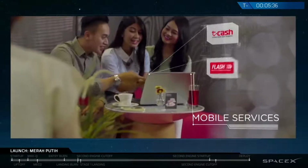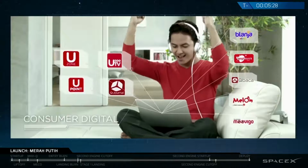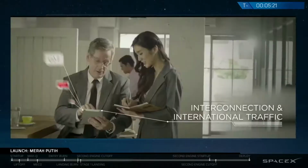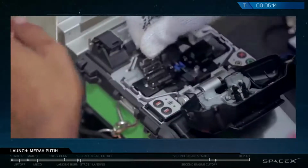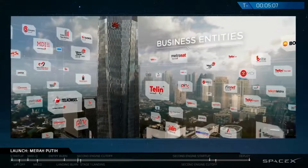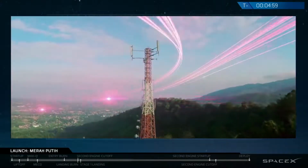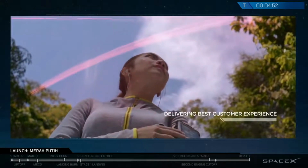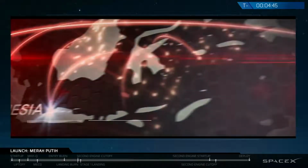Mobile services, fixed services, consumer digital, enterprise digital, interconnection and international traffic, and network infrastructure. Telkom's Digital Times services, supported by the synergy of business entities, with state-of-the-art technology and the widest coverage. In order to realize its vision, mission, and strategic objectives, Telkom Indonesia is focused on increasing business growth through its mobile cellular business, as shown by its broadband backbone network from Sabang to Merauke.